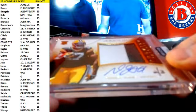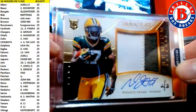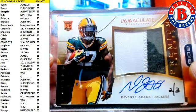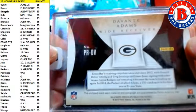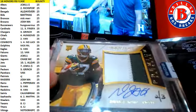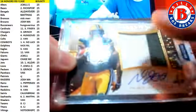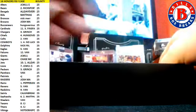And next one for the Packers, Davante Adams, 2 out of 3. Nice one. And that's 2014 Immaculate Football, 2-color patch auto. Nice one for the Pack. Grinch, nice card, dude. That's a bounty, too. That's $25.